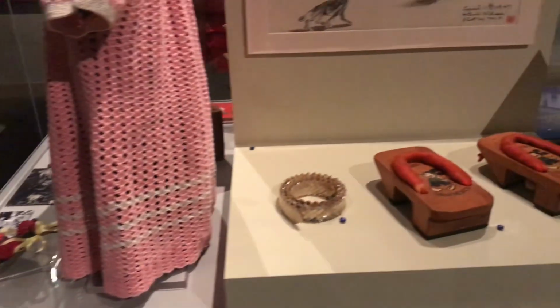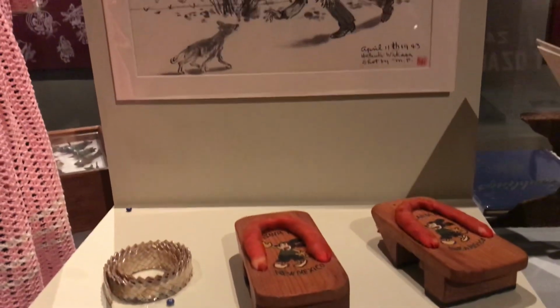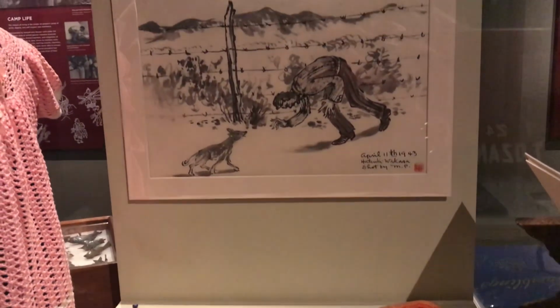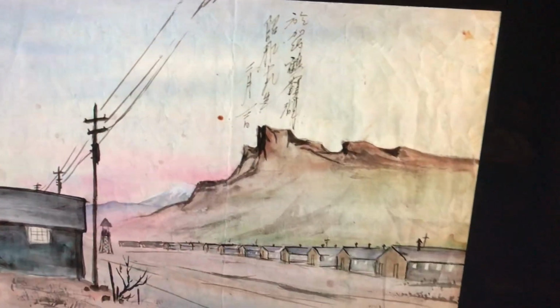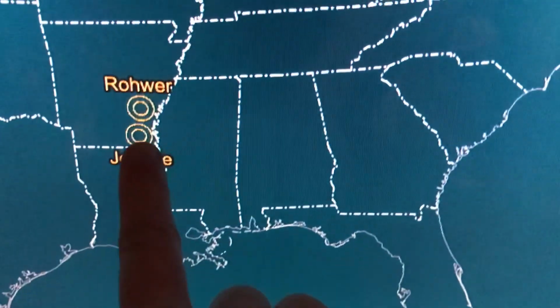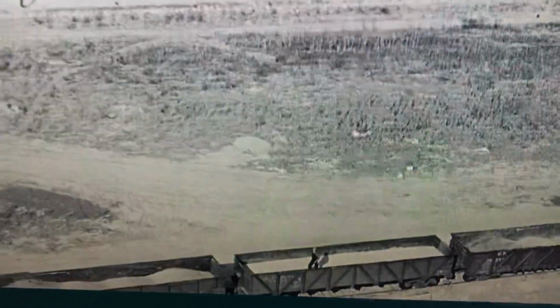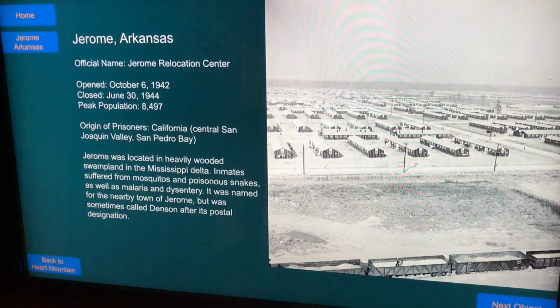This gave me a little bit more insight as to what I could expect to find historically, and that's really cool to me, putting together the pieces of the puzzle, so it all makes sense when I go visit. They even had this little interactive map that you could kind of see where these places were located and learn a little bit more about each one of them. So, big benefit to coming into this one, even though it's a tiny exhibit.